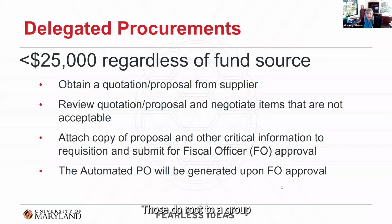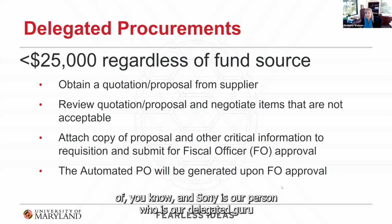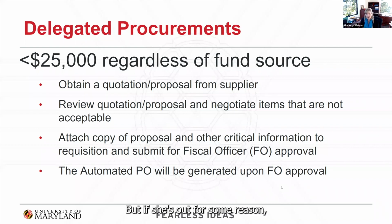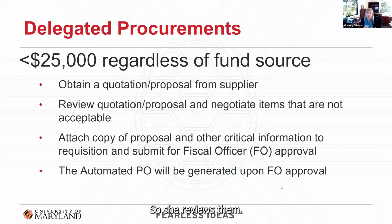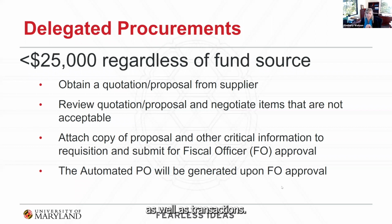Those do route to a group of people who have the ability to get into that email box so that we've got some redundancy. Ansonia is our delegated guru, and she handles the vast majority of those, but if she's out for some reason, we do have other people who can go in and pull those and review them. So the delegated procurements group reviews them for P card transactions as well as PO transactions. Thank you.